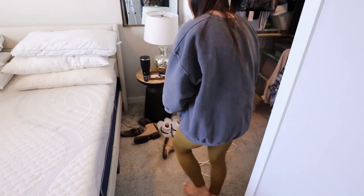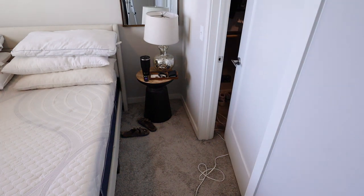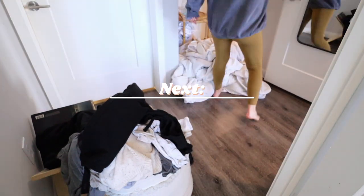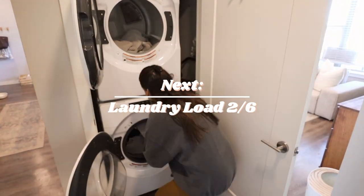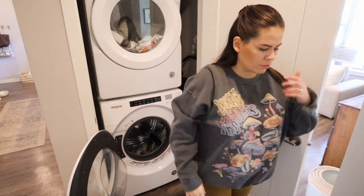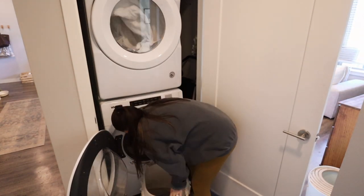I was staring at a mountain of laundry for probably a week and a half, and I'm so glad that I got it done, but this is just the beginning. I think I folded 7 or 8 total loads of laundry this day. A couple I even did off camera because it was just wild. But we tackled the laundry. I'm so glad I got that done.